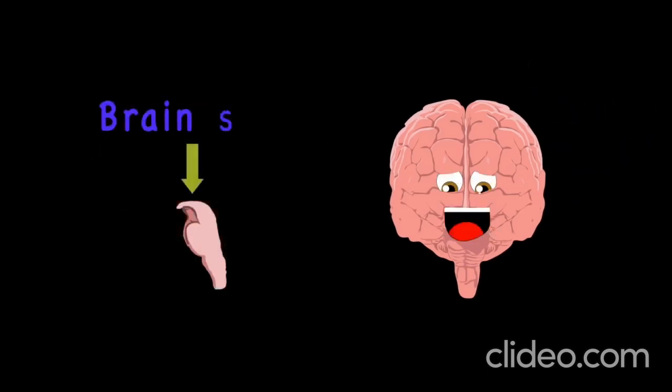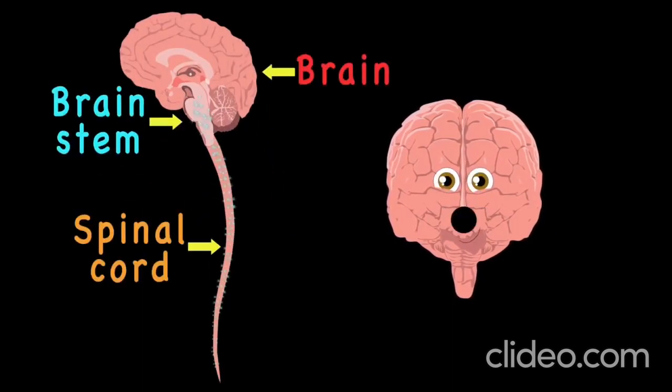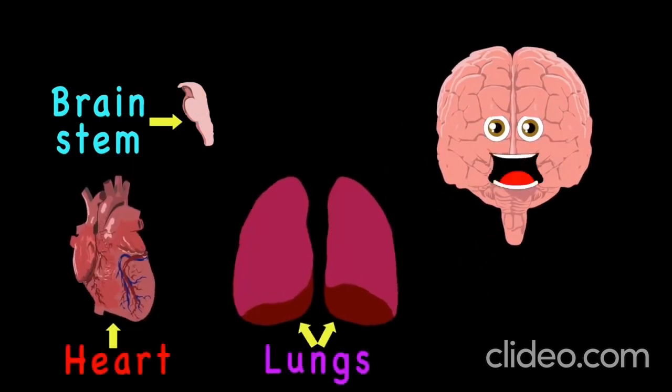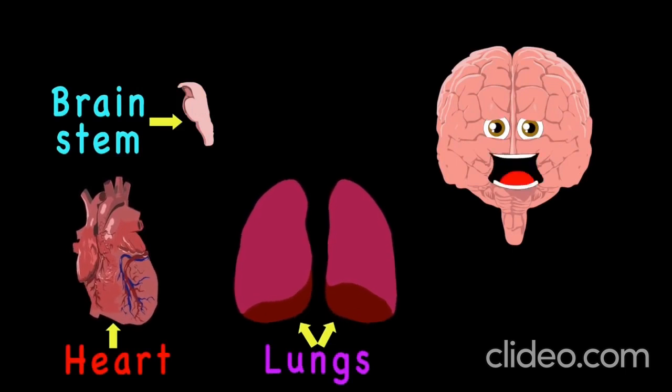Your brain stem is at the bottom of your brain, connecting brain to spinal cord to form a neural signal train. Your brain stem maintains vital control of your heart and lungs. It controls important reflexes to make sure your body runs.